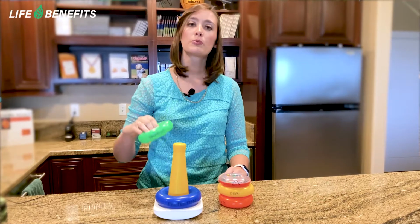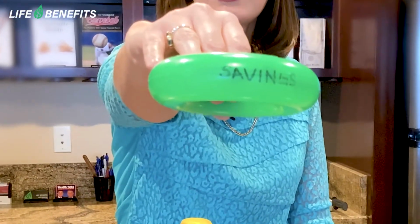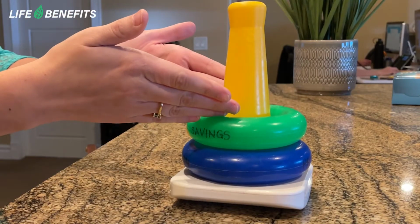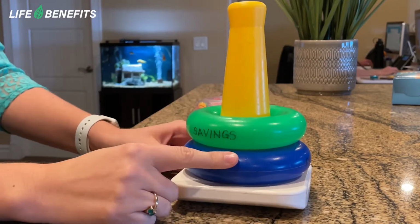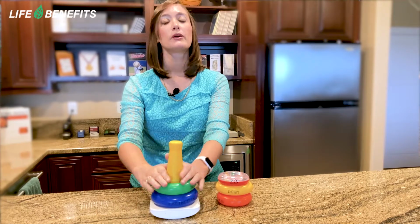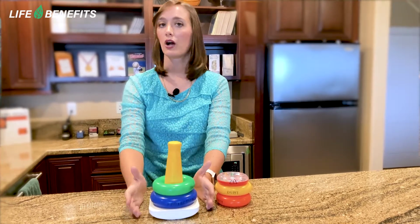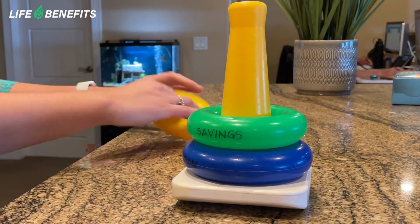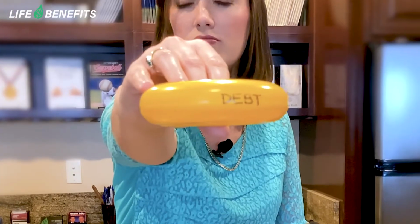And then to the protection, we add savings. And savings, building it this way, make sure that, if we lose our savings, well, we don't lose our protection. And now we build our savings on it. And that's a very solid foundation to start with. And then after savings, now we're going to tackle things like debt.